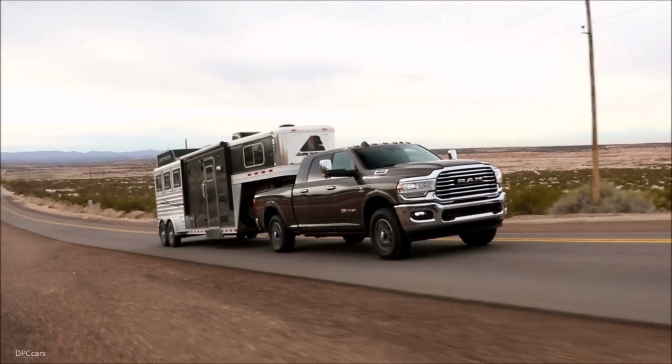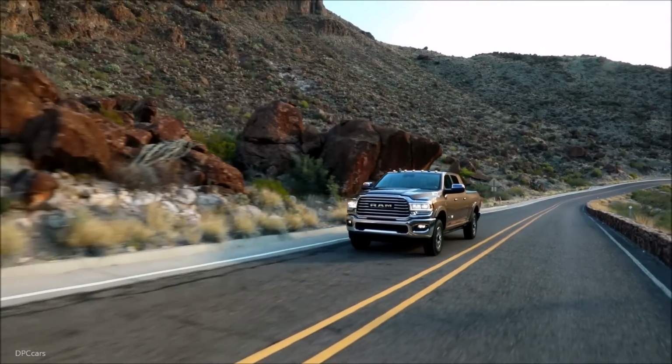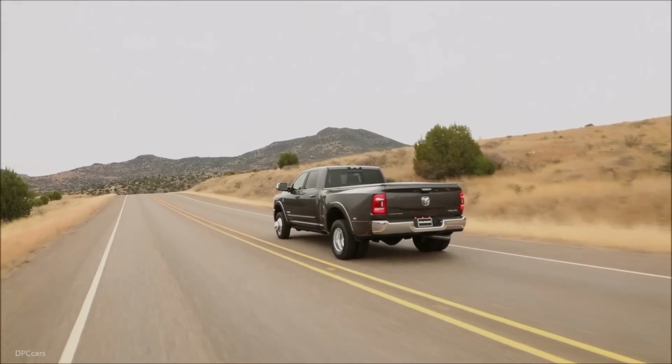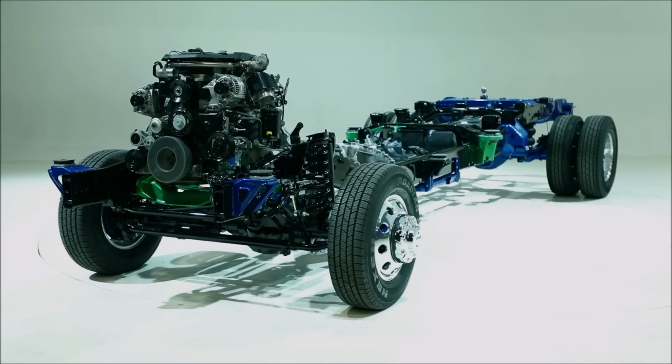One way to get there, obviously, was 1,000 pound-feet of torque, but the other way is to reduce vehicle weight. Weight on a vehicle is payload. Whether you're hauling the weight or it's in the truck, weight is weight. So from front to back, top to bottom, including the body, the chassis, we reduced the weight of the Ram Heavy Duty in the 3500, 143 pounds.